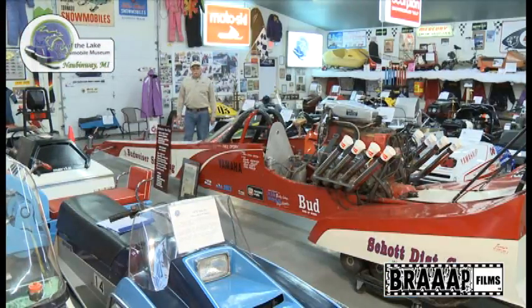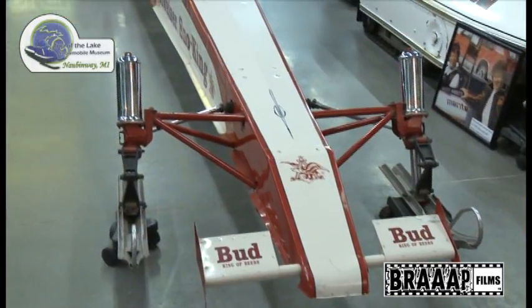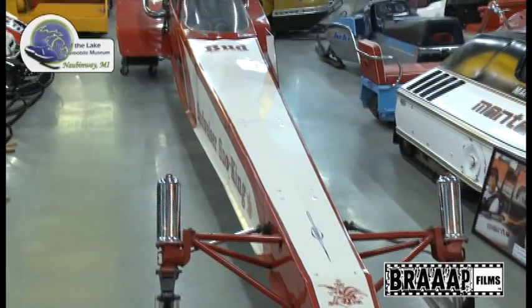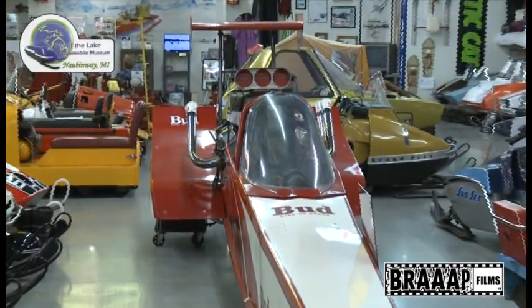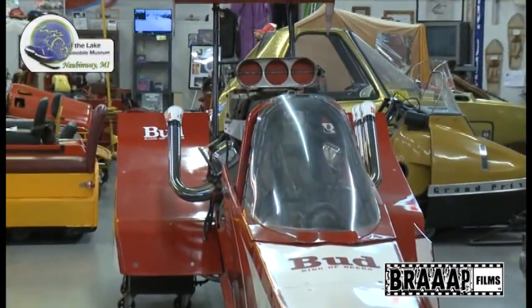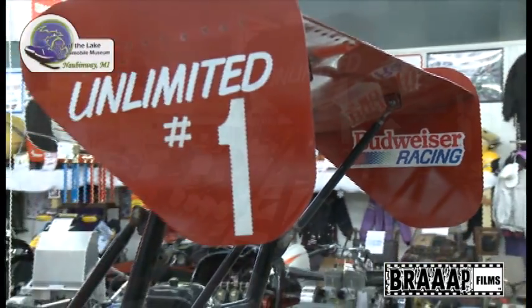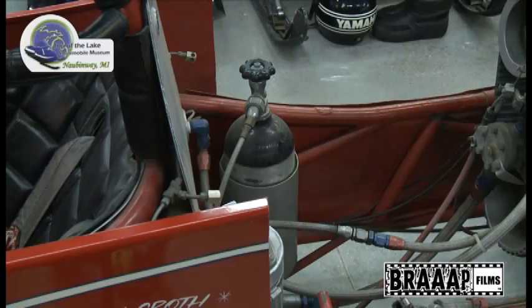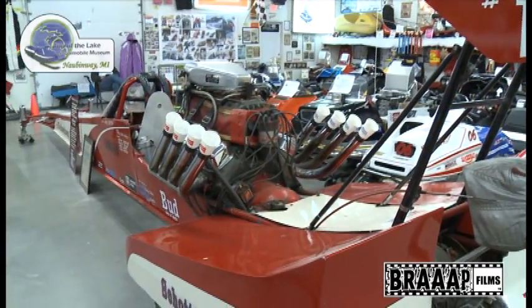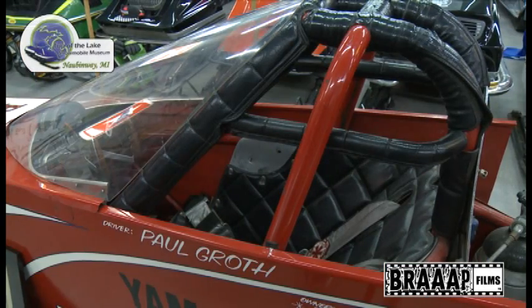This here is what's called the Budweiser drag sled. The manufacturers all wanted to have the fastest sled, so they made drag sleds. This is Budweiser's version. It's got the big block Chevy engine. In 1990, this held the record at 201 miles an hour on a quarter-mile drag sled. It's got a parachute. It's got nitrous. It's got everything to go fast for a quarter mile. Very cool to have here.